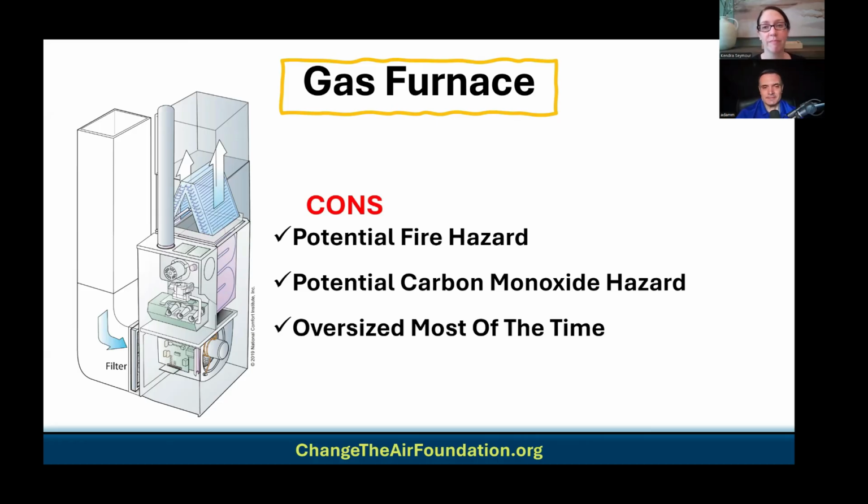The cons are a gas furnace, even if it's a staged system, is oversized most of the year. So when you size a furnace, it's only correctly sized for the worst case condition. So if your design condition outside is 0 degrees, the only time it's sized correctly is when it's 0 degrees outside. If it's warmer than that, it's oversized. It's too big for the house, which could lead to temperature swings and uneven conditions and just a less comfortable situation.